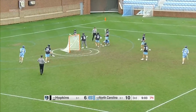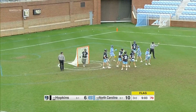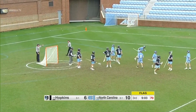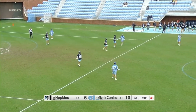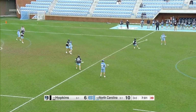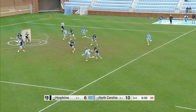That's a penalty coming, and it'll come right here. Tripped and pushed down from behind, so Tar Heels will go on the man up. These jerseys getting a little dirty out there. Lance Tillman, one of them. He's got 2 goals today. Rain seems to have stopped for the moment, but it has been pretty consistent throughout.